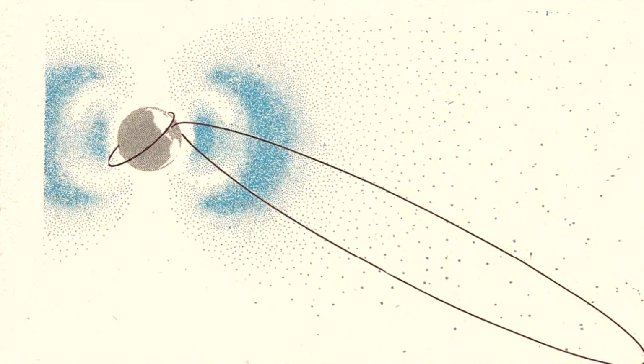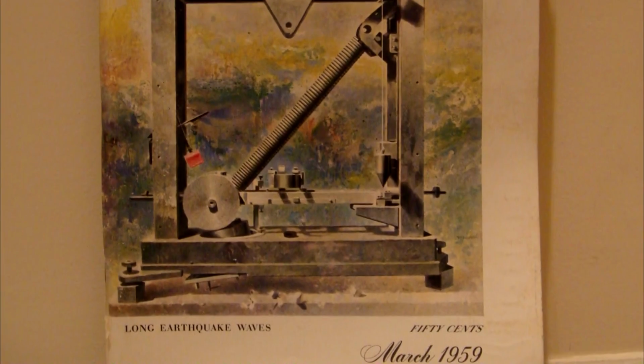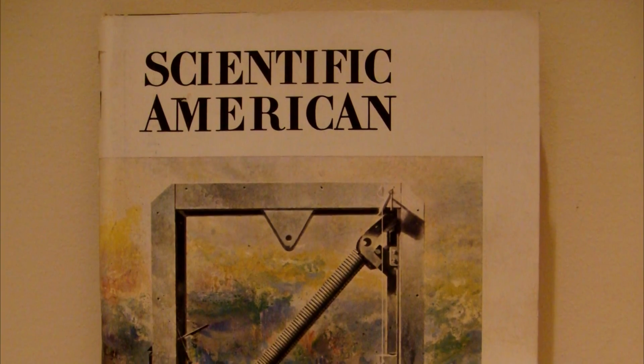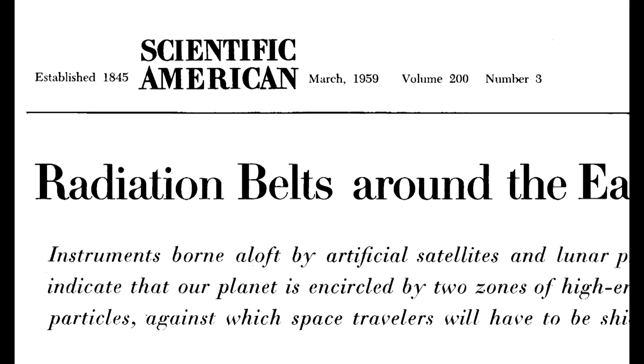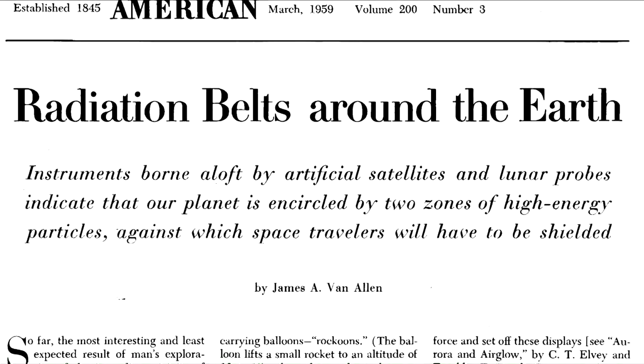After subsequent surveys, with the Geiger counters shielded by a millimeter of lead, starting with Explorer 4 and through to the Pioneer program, Van Allen wrote 2 articles warning people of the lethal radiation he had detected. The first article, published in the March 1959 issue of Scientific American, was titled Radiation Belts Around the Earth, in which he stated, "Instruments borne aloft by artificial satellites and lunar probes indicate that our planet is encircled by 2 zones of high-energy particles, against which space travelers will have to be shielded.